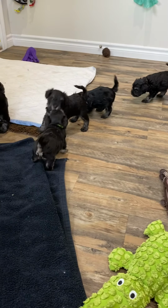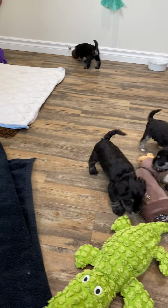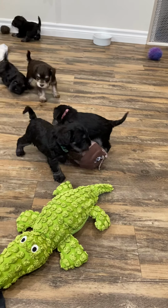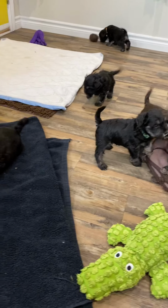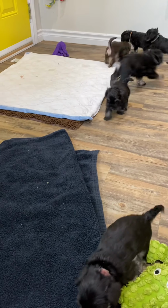Very pretty litter, very nice coats and builds on these puppies. They're very happy, very curious. They're just starting to explore and play and wrestle, and they're eating 3 meals a day now of the soaked kibble. They love their food.